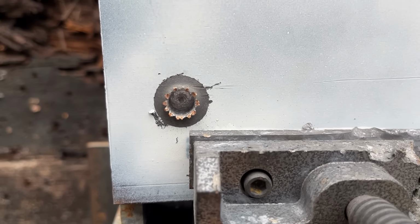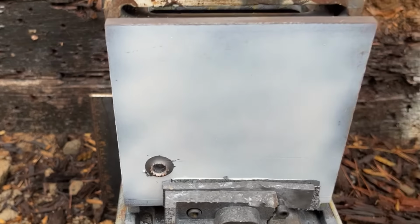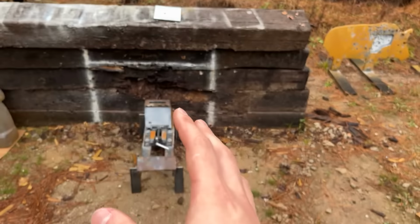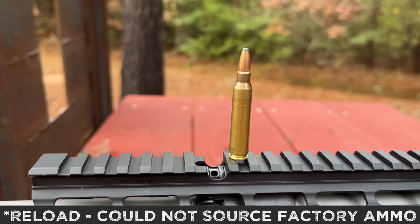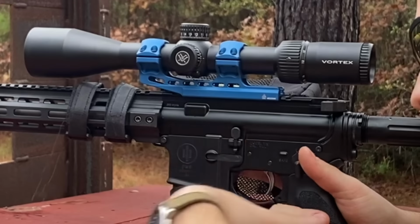Oh yeah, there is definitely not a hole in that. I guess 1/8 inch more is just enough to make the M193 not go through. So unfortunately, that means it's disqualified from any further steel testing. But what about the 62 grain Trophy Bonded Bear Claw? These bullets were used by the FBI for some time, and according to several forum guys, they are the best blind barrier bullet for the 5.56, so they must be good.